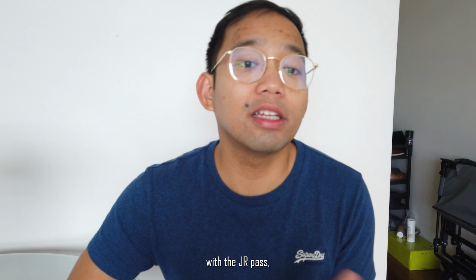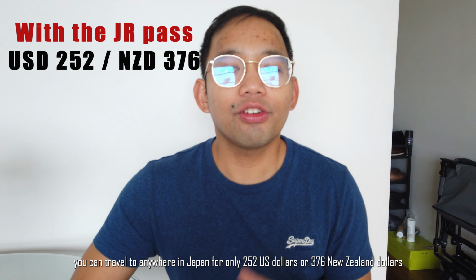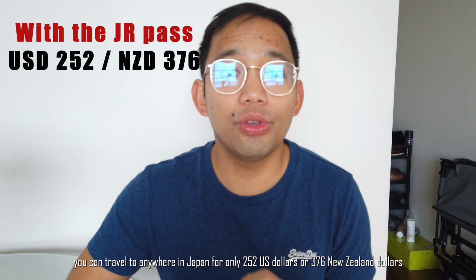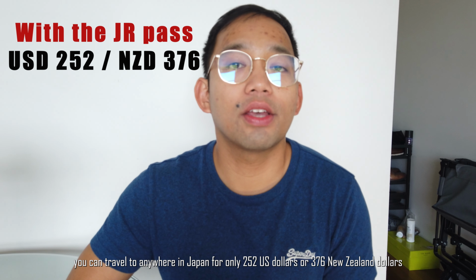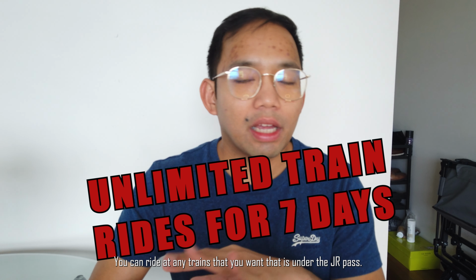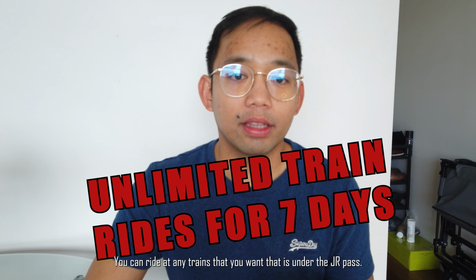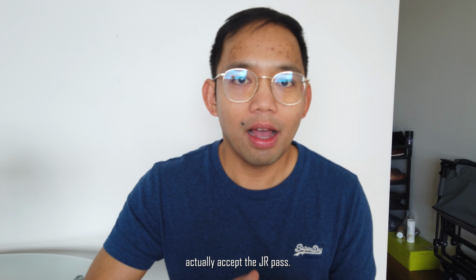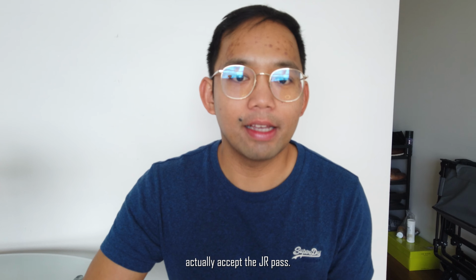On the other hand, with the JR Pass, you can travel anywhere in Japan for only $252 or 376 New Zealand dollars for 7 days, and that is unlimited. You can ride any trains that are under the JR Pass, and the majority of the trains in Japan actually accept it.